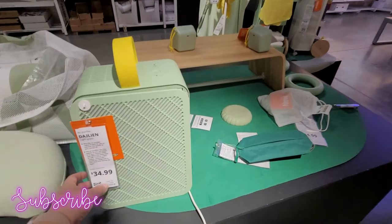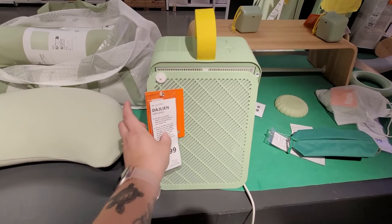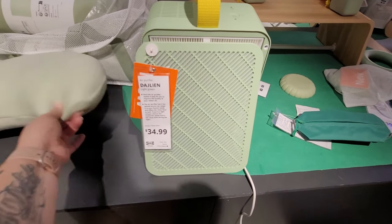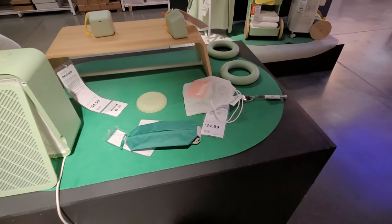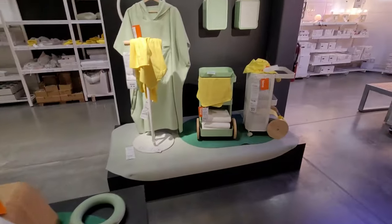Oh, it's a humidifier. Okay, it's new. Oh, an air purifier for $35. You have a neck pillow, blanket. These are different little speakers. It all kind of matches.